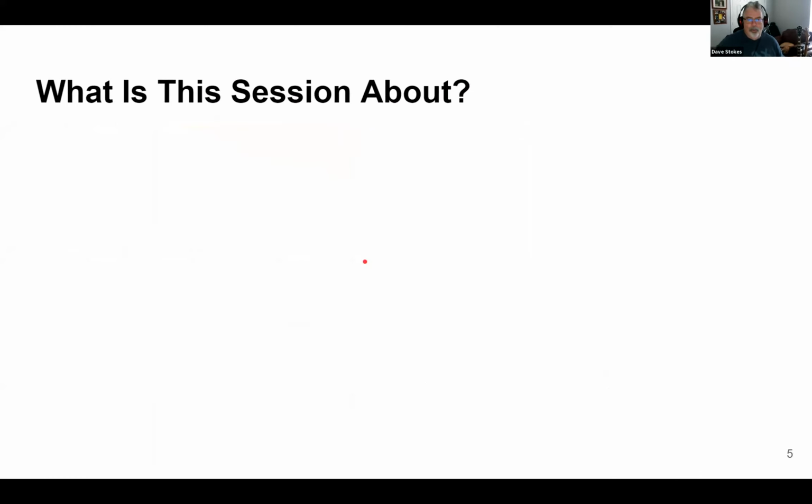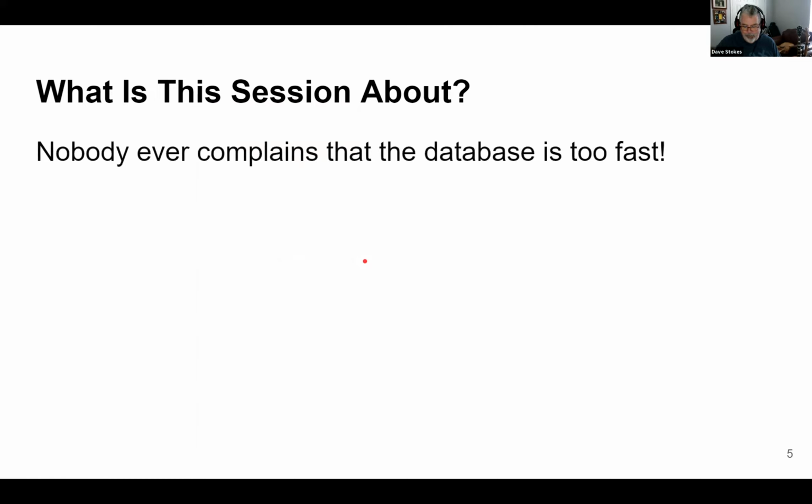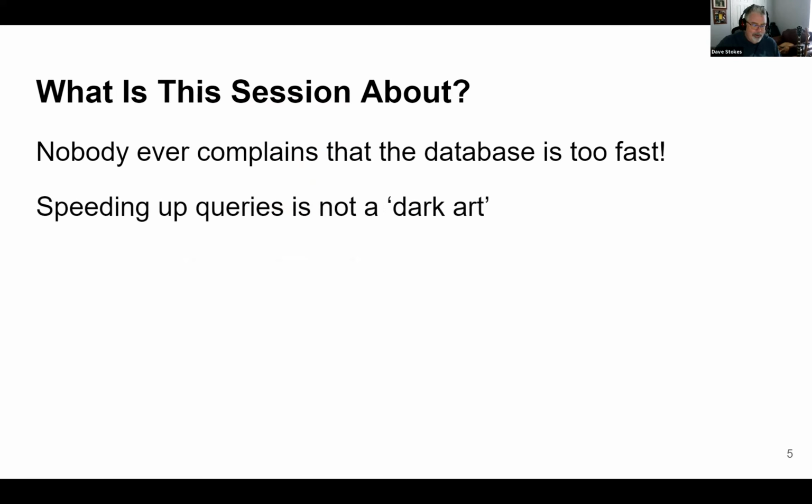Okay, so what are we talking about today? Well, nobody complains when the database is fast. Well, they complain, but usually not about the database. And when you start having queries running slower and slower, it kind of gets into the Harry Potter dark arts type thing. It's not really anything magical. It's very simple engineering. And the trick is to give better information to the query optimizer. And I'll show you how to do that.